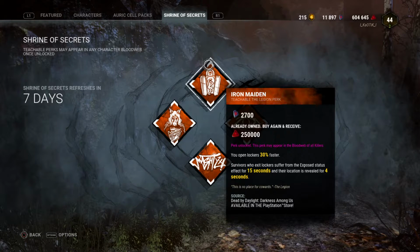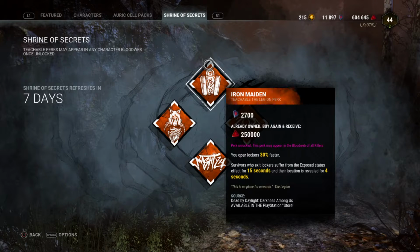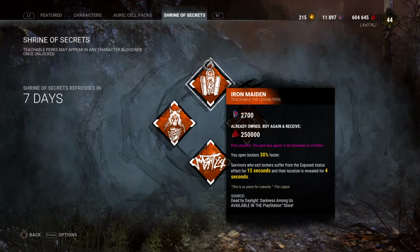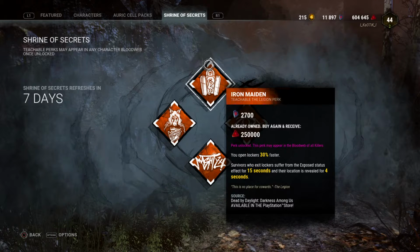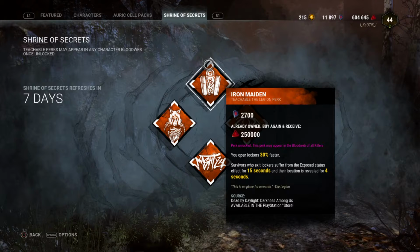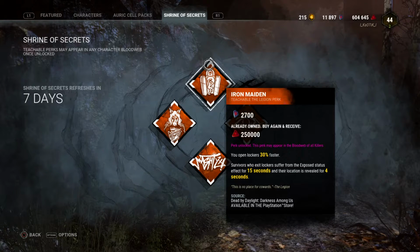First up is a perk called Iron Maiden, by the Legion. It'll cost you 2,700 shards. At tier 1 you open lockers 30% faster, and survivors who exit lockers suffer from the exposed status effect for 15 seconds. So if they come out of a locker near you, they'll be exposed where they can be 1 hit down for 15 seconds, and their location is revealed for 4 seconds. That is at tier 1.